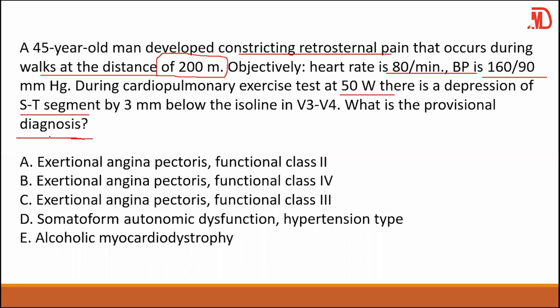Okay, so what is your provisional diagnosis? You need to know the classification for angina, isn't it? So in that way, you answer this question. We have done it already, but for the sake of revision, I will go over it again. Now, according to the New York Heart Association, there is a classification for angina.